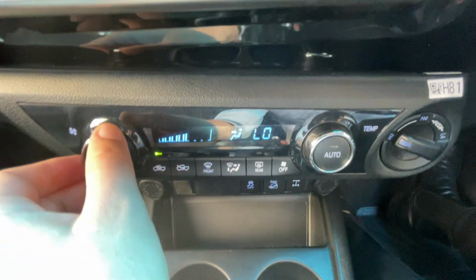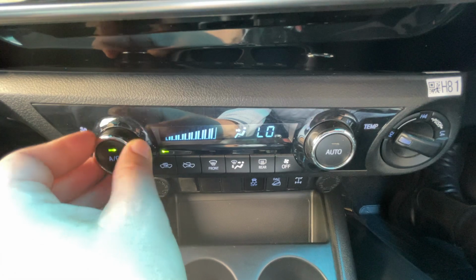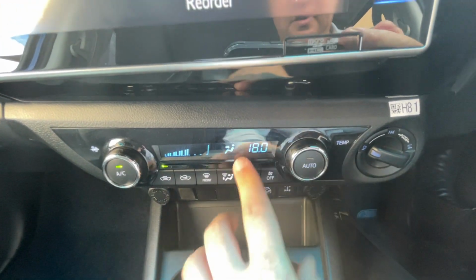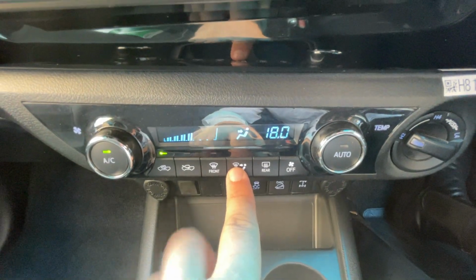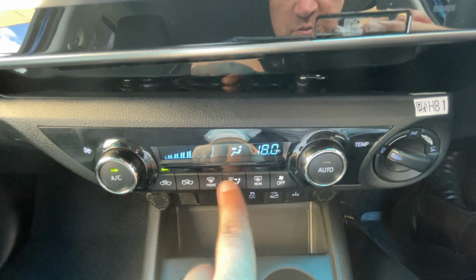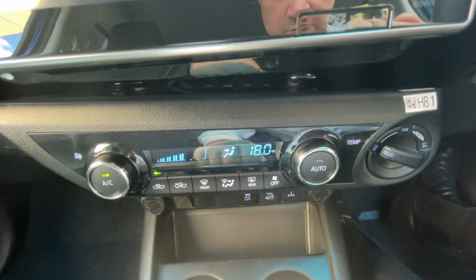Aircon, very straightforward. How hard you want it to blow, what temperature, you can do it by 0.5 degree, the direction of flow, recirculation or fresh air, and front demister, rear demister, and you can turn it off.